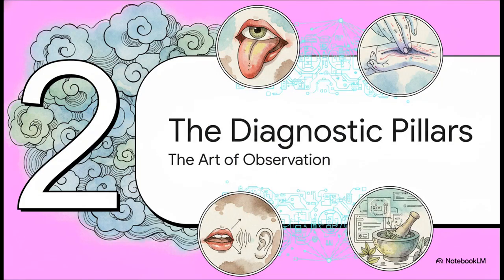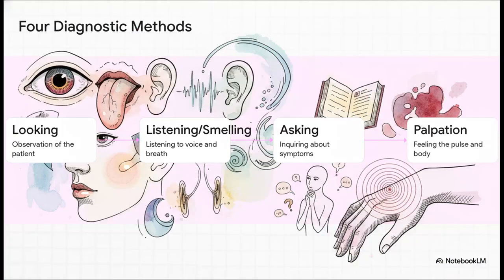So how does a practitioner actually figure out if your qi is off balance? Well, this is where the 4 diagnostic pillars come in. You can think of them as TCM's original form of data collection. And this is where you really see that holistic approach shine. A practitioner uses all their senses. They're looking at your tongue and your complexion. They're listening to the sound of your voice. They're asking you a ton of questions about your life. And, so important, they're feeling the tiny, subtle qualities of your pulse. Each one of these steps is a vital piece of the diagnostic puzzle.